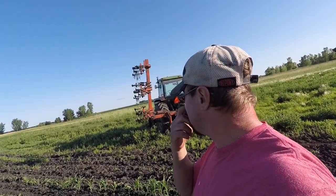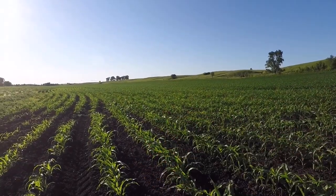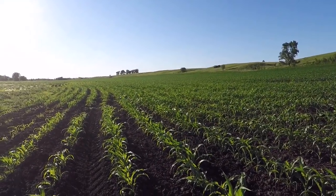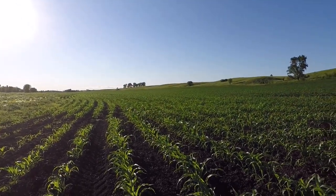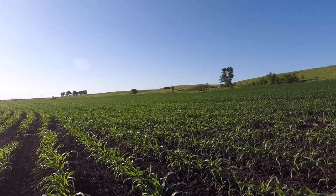Okay, everyone, I finally got done with this field, cultivating it, and I'm ready to head back home with the cultivator. Tomorrow we're hopefully going to head over to the other bean fields and start cultivating there. It's a nice feeling to finally have this whole field done. I thought I was never going to get done with this field, but I finally did. It's a good feeling.